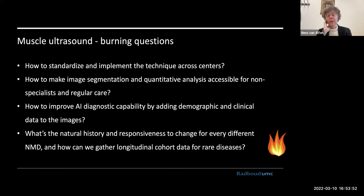So in the Netherlands, we are trying as a first attempt to standardize this across 3 centers with the help of funding by a muscle disease fund. And I hope we can make that work. And we also want to make these automated techniques of automated segmentation and automated discrimination between healthy and diseased available for others via open source software packages that people can just run with their images.